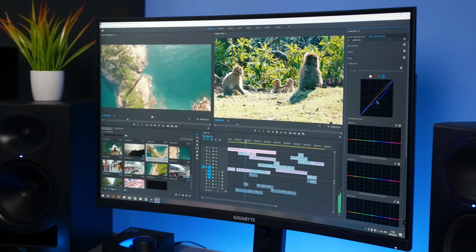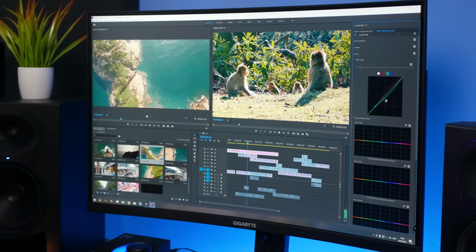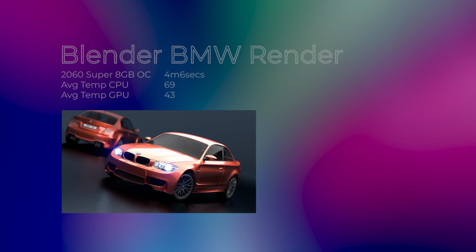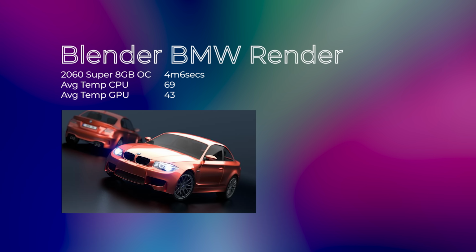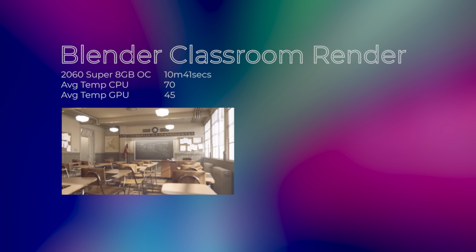You can even easily edit and render 6K video projects with Chrome and Photoshop running in parallel. Now, time to get to 3D software. Blender's benchmarks have yielded these times with the 2060 Super in it. Pretty decent, right? And then the classroom has been rendered in 10 minutes 41 seconds with decent temperatures.